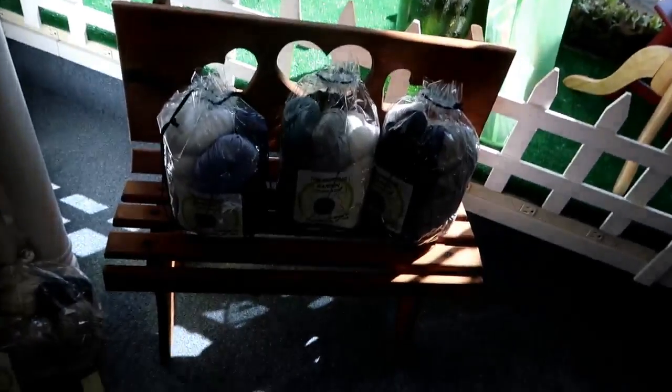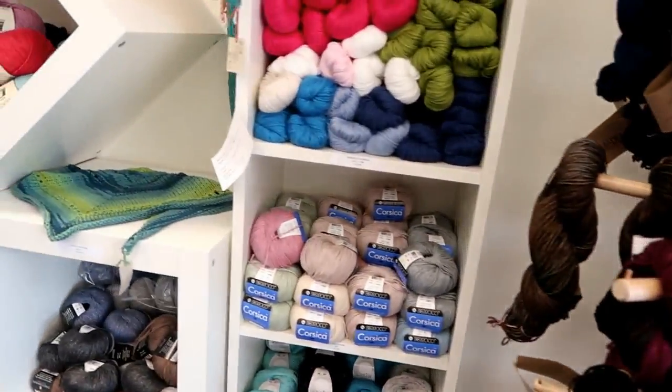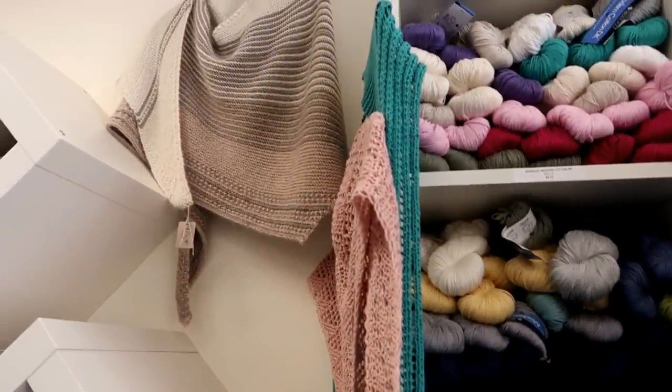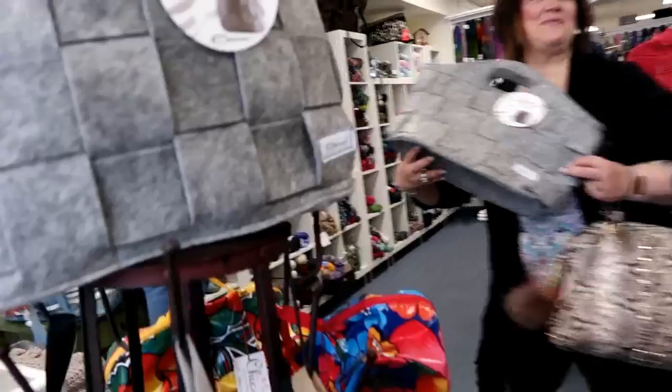This looks like it's their own. They have kits for that poncho down there. And here's a nice, looks like a hat blanket. So let's see, what else do we have? Marty was on vacation. Susanna broke her ankle.